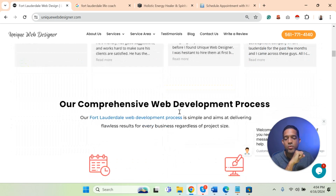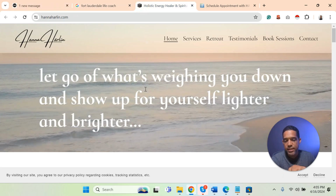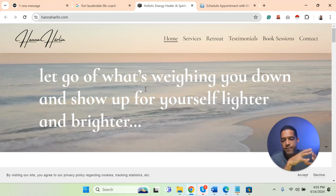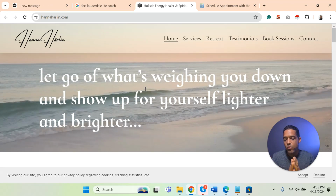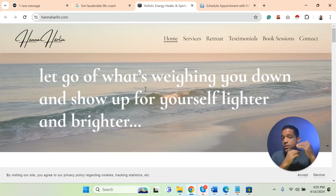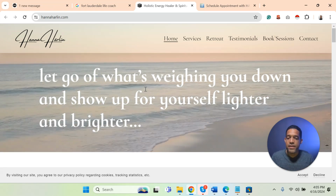Web design agency reviews, our comprehensive web development services. So we already told them it's in Fort Lauderdale, but everything we're talking about is web design, web development, so basically everything is supporting our main topic, our main point. And this is one thing that she can definitely do. She can try to focus on one keyword or phrase that Google understands, that Google is going to actually rank her for, and then have supporting information below.